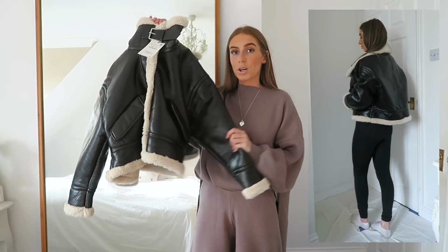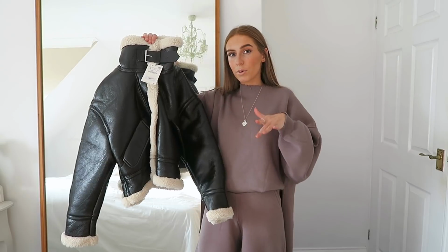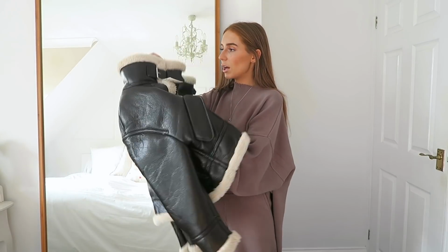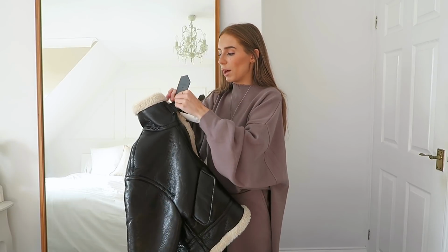But I think, to be honest, the shininess is meant to be part of the look, but I'd prefer a little bit more of a matte faux leather, if you know what I mean. But yeah, it's just an aviator jacket. It buckles up on the top here, but you'd obviously unbuckle that to put it on.